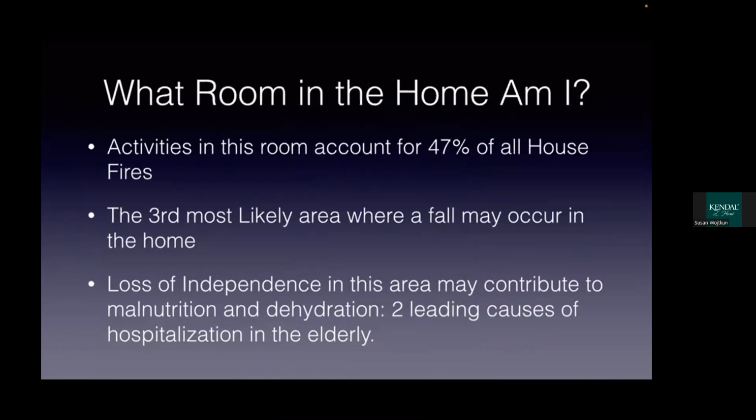All right. What room? Activities in this room account for 47% of all house fires. The third most likely area where a fall can occur in the home. Loss of independence in this area may contribute to malnutrition and dehydration, two leading causes of hospitalization in the elderly. All right, maybe I made this one too easy, but I think you all can figure this one out.